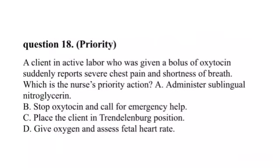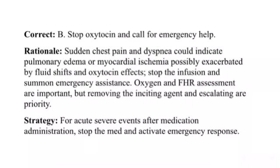Question 18. Priority. A client in active labor who was given a bolus of oxytocin suddenly reports severe chest pain and shortness of breath. Which is the nurse's priority action? A. Administer sublingual nitroglycerin. B. Stop oxytocin and call for emergency help. C. Place the client in Trendelenburg position. D. Give oxygen and assess fetal heart rate. Correct: B. Stop oxytocin and call for emergency help.